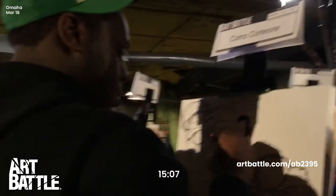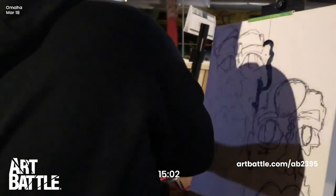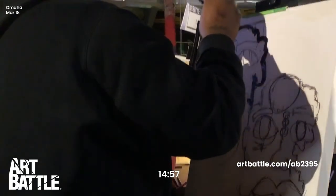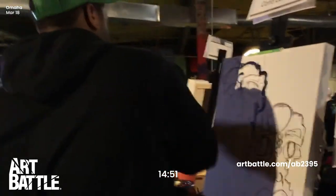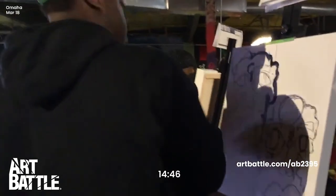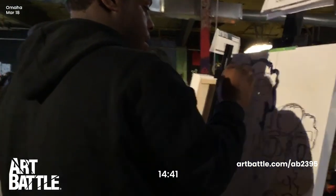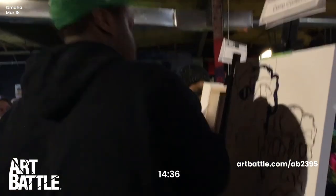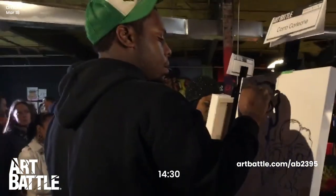And here we are with Corro. And Corro is really well known for creating this kind of doodly street art character. And we can see two characters on the canvas starting already with these big stylized features, these wide open, almost surprised eyes. And we can see that Corro has started with marker and is now going over top of that with paint. Introducing some of that black line work.